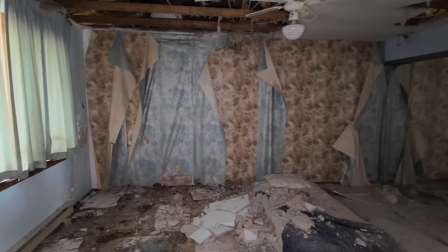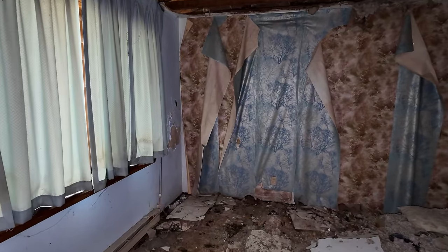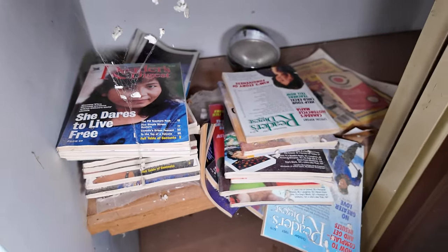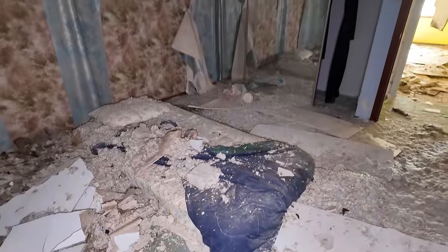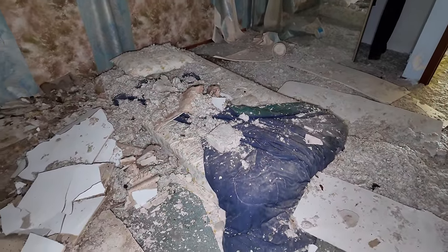So I'm just gonna walk straight from the upstairs bathroom here, right into the master. That's what this must be. It's got the connecting bathroom. Okay, so this is where all the Reader's Digests are, just sitting in this little closet here. I wonder if somebody was trying to squat on this bed. I really hope not, because it's disgusting, but it's possible.